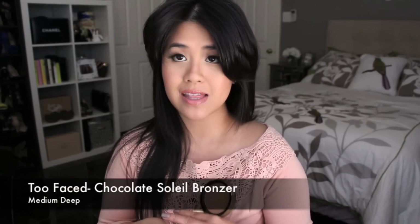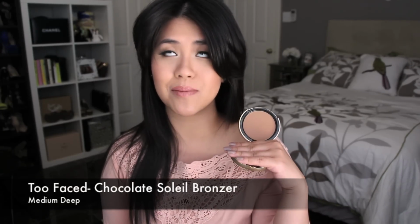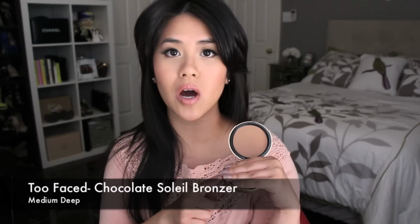Now, if you are medium to darker medium, this is definitely not one that's going to be great for those who have fair skin, but I absolutely love this one. This is the Too Faced Chocolate Soleil Medium Deep Bronzer. This one smells great and it blends so beautifully. Now, this product, I find it to be great not only for that bronzy color, but it does have depth to it, so I definitely say a little bit goes a long way.